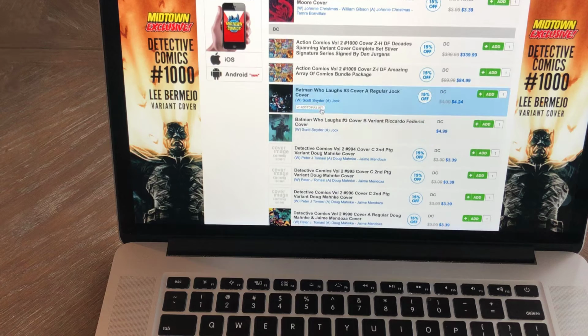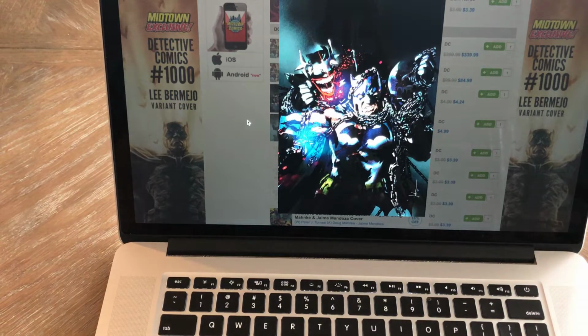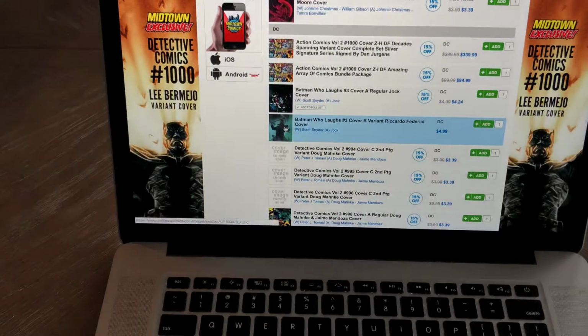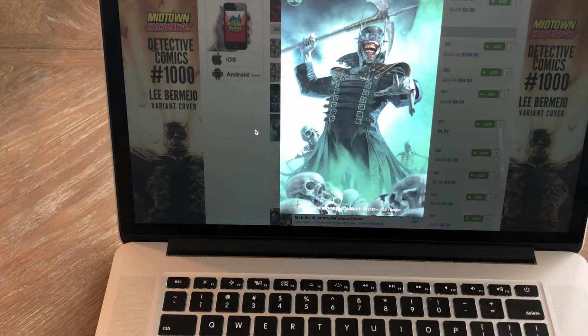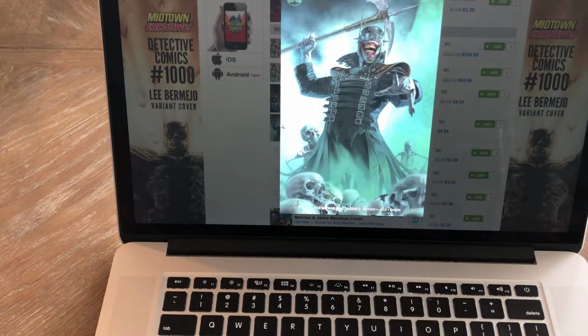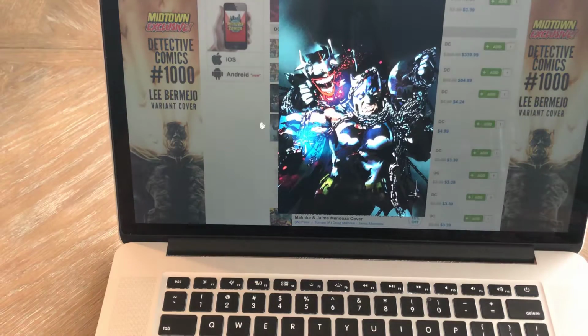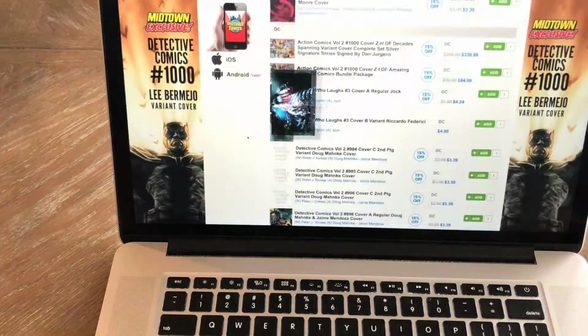So for DC, Batman Who Laughs, number 3. That's on my pre-order list, so I've been buying that. I pre-ordered those in advance. There's the Federici cover. I believe that's Federici. Yep, Riccardo Federici. Very nice cover. That's my favorite. Nothing against Jock. That's a cool cover, but I like the Federici a little bit better.